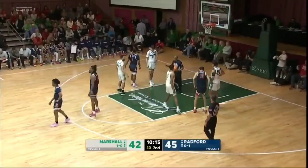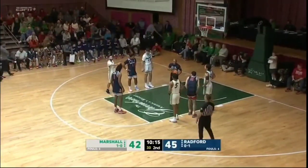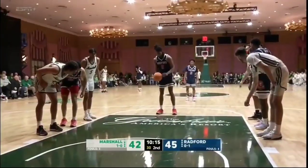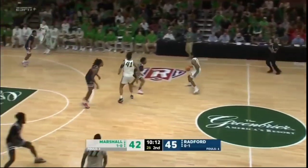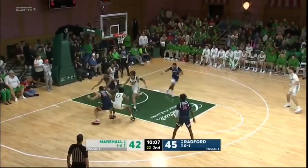Radford's trips to the line have been a little more infrequent compared to Marshall. Marshall 11 for 13. Radford with that make now 7 for 10. And then Archer, 6 of his rebounds are offensive. So you talk about 10 of them. Just got to get a body on a guy like that, doing a fine job down low.